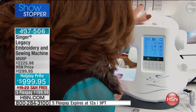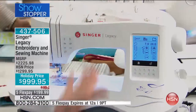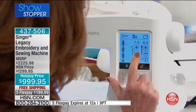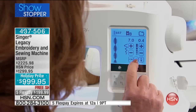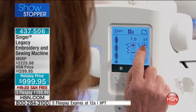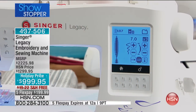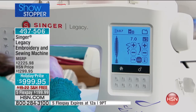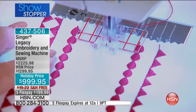But watch, let's go to one of the satin stitches, 187. So here we go, 1, 8, 7. The satin stitch comes up. There it is. You can adjust the stitch width. You can adjust the stitch length. You can also hit Alt. And what happens? Stitch elongation. So now I'm times 1, times 2, times 3. Look at that. Now I can make a long bead. So right here, right between where I had the short beads, I'm now going to have a long bead.